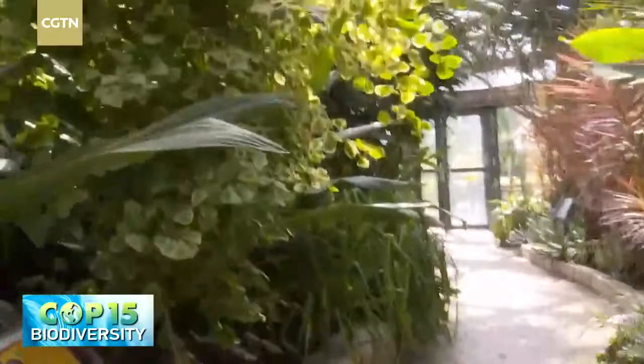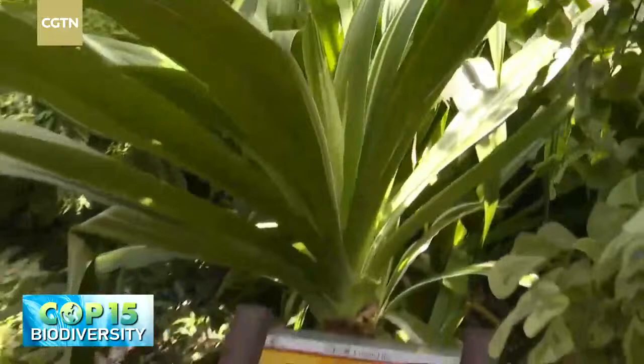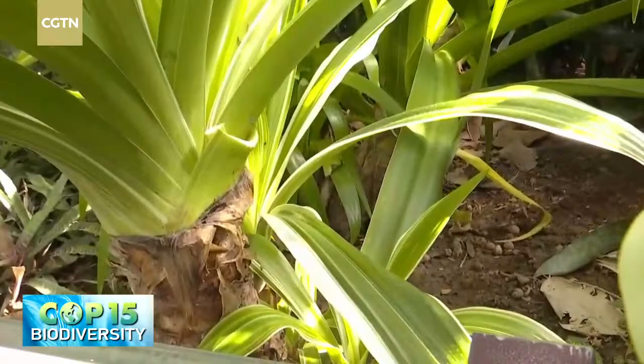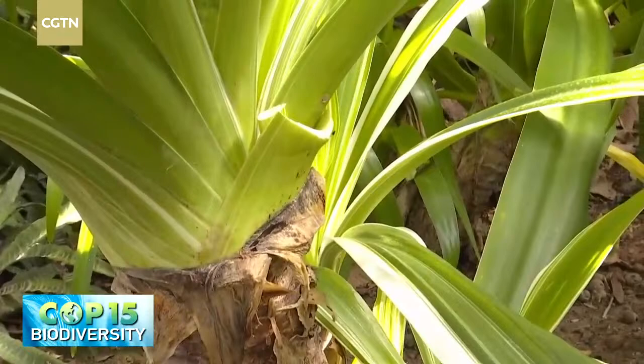And let's see this plant. This plant, the leaves are very special. You can see there's a white area on the edge of the leaves. This is called a crinum lily. This plant is also related to Buddhism, Manjushri Buddhism, and means great wisdom.